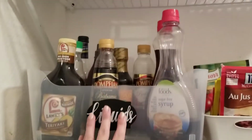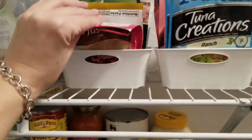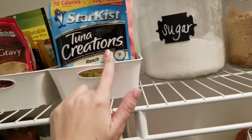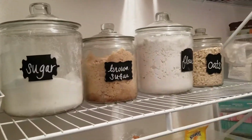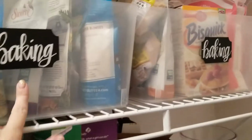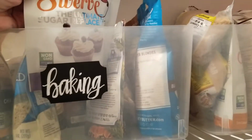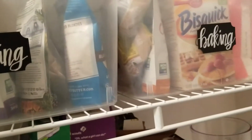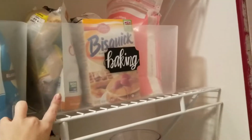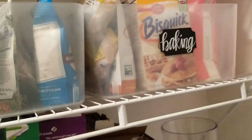This one, the liquids is syrup, vinegar, marinades, different things like that. These are kind of gravy mixes, taco seasoning. This is tuna and salmon. And then obviously all of our baking things. And then there are two baking bins. We use a lot of, when we're following keto really well, a lot of the Swerve sugars, coconut flour, almond flour, chia and hemp seed. This is more like Bisquick, powdered sugar, brown sugar, things like that.